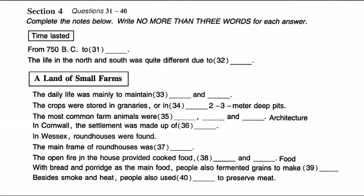Since Iron Age society was primarily agricultural, it is safe to presume that the daily routine would have revolved around the maintenance of the crops and livestock. Small farmsteads were tended by, and would have supported, isolated communities of family or extended family size. They produced enough to live on and a little extra to exchange for commodities that the farmers were unable to provide for themselves. For those farms, harvested crops were stored in either granaries that were raised from the ground on posts or in bell-shaped pits 2 to 3 meters deep.